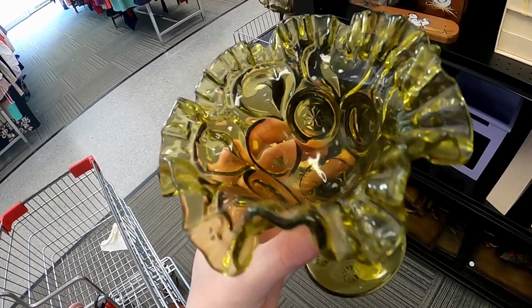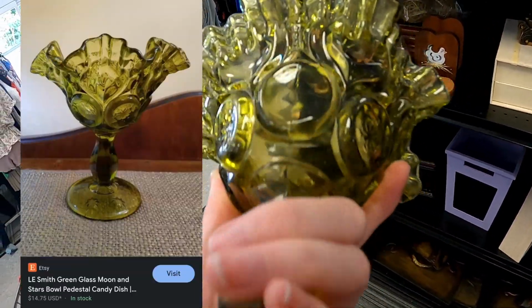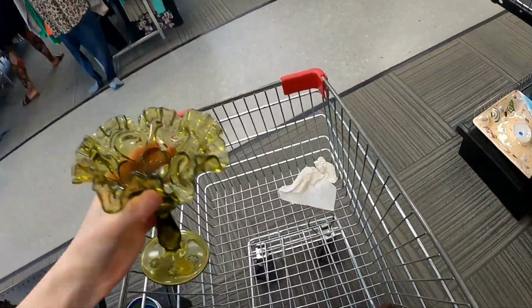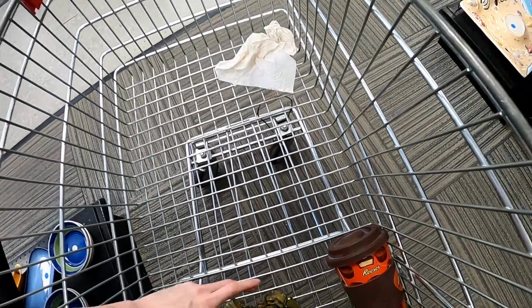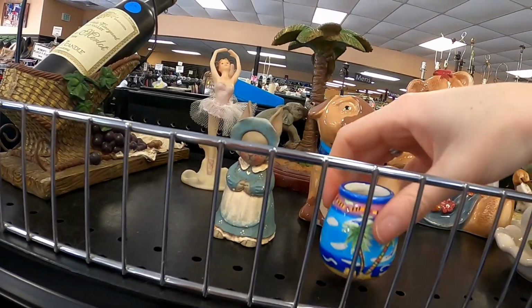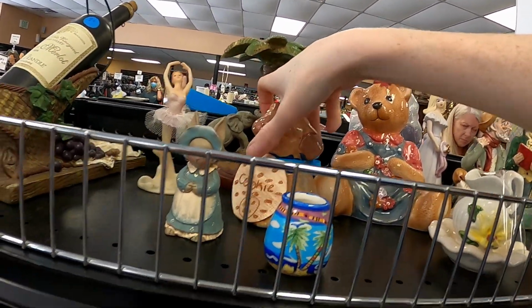So this is a moon and stars compote pedestal candy dish. It's only $2.99, so I think I'm gonna take the chance. I'm not sure if it'll sell for much, but we'll take a shot. Cookie! Ooh, Harper, 2020.